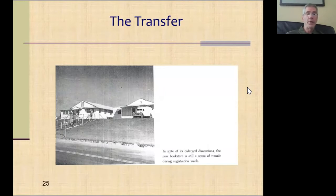This is from the 1949 yearbook, The Utonian. I love the caption of this image. It says, in spite of its enlarged dimensions, the new bookstore is still a scene of tumult during registration week. And I counted, I think there are three or four students on the steps here. Not the most tumultuous scene, but perhaps this was a little bit of an off time for the bookstore.